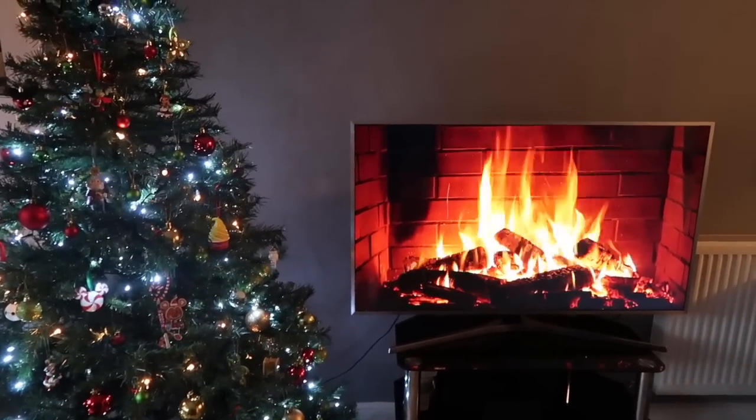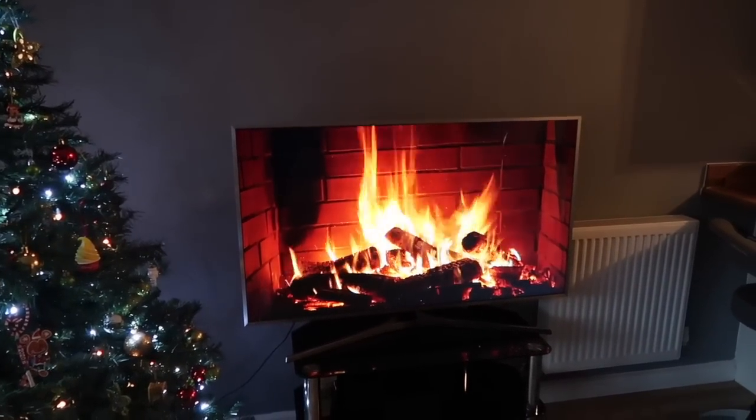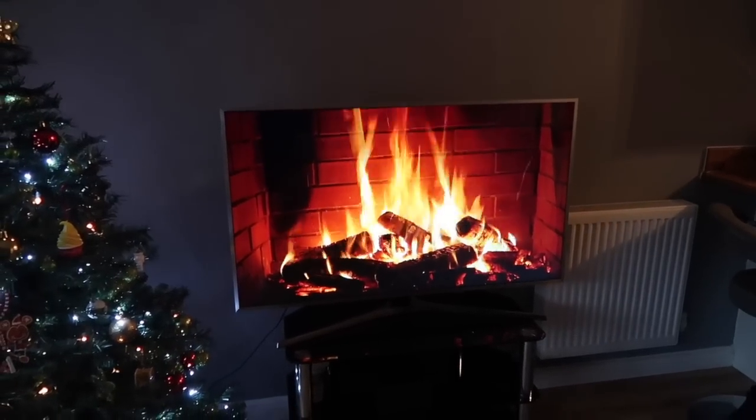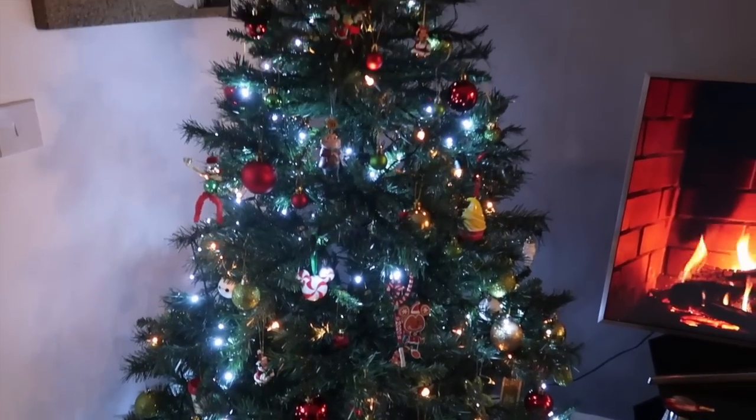Do you like decorating the tree? No. So, we have our little fireplace going as well. This is always really cool on YouTube, you can just have a little fire. I think it's like 10 hours long, which is kind of cool. So I thought I'd give you a tour of our Disney ornaments.